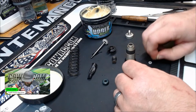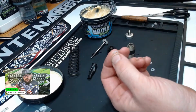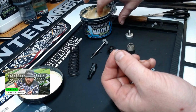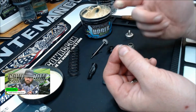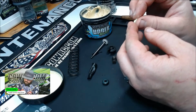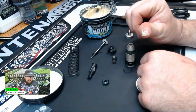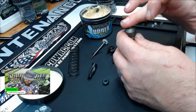So basically just remember the order that you took everything apart, or consult your kit diagrams if you need to for how all your spacers and O-rings go back together. But with your O-rings, you don't really need a whole lot. Just a little dab on your fingers. Just kind of roll it around. Right there is all you need. Doesn't take a whole lot of product at all.